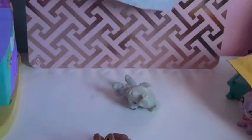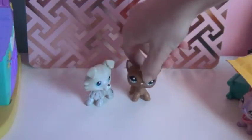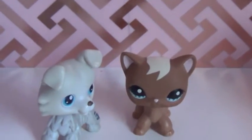Let me try and zoom out. Yeah, here's the bigger package, okay? So let's open this up. Or I already opened it up, but I don't know which... Oh, now I know what LPS are in there. But I cut the top. Oh, it's the collie and the cat! Oh my gosh! Oh my gosh! Oh my gosh! Let me zoom in on this.